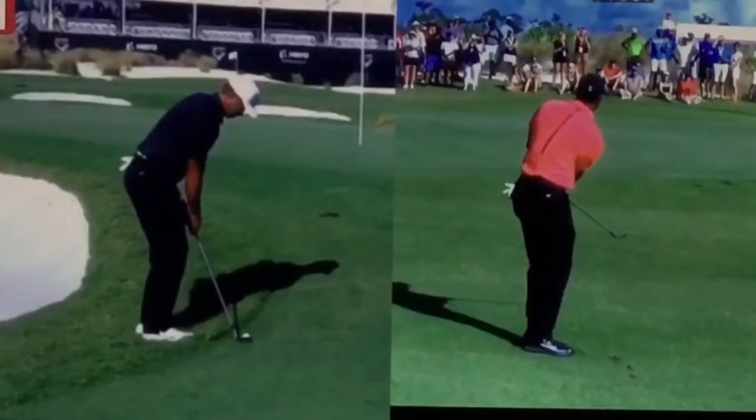Again, yips are kind of a tricky thing to define because a lot of players just have flippy, flinchy technique that can be solved. I'm yet to see a player who really has a brain yip situation that I know can be out there. I haven't seen it personally, so I can't really speak to that. But again, overall, I like where Tiger's at.